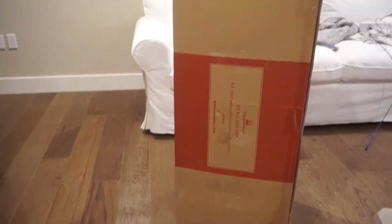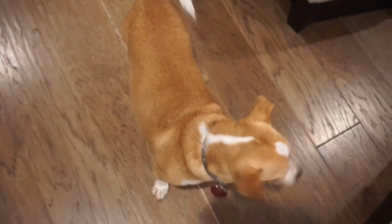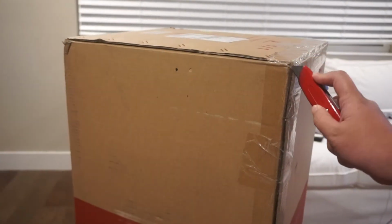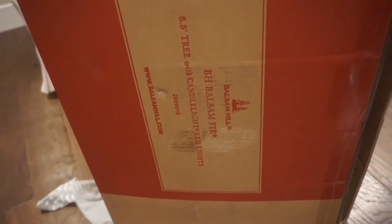We finally unboxed this Christmas tree from Balsam Hill, and we'll put it there. And my dog likes the socks. Pinky, is that your socks? No. So we'll unbox it and we'll just assemble this one. Balsam Hill. This is only the 6.5 LED lights, so they said it lasts a long time or forever.